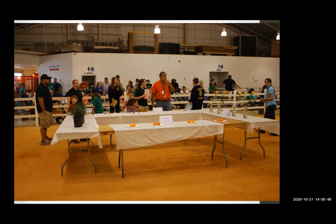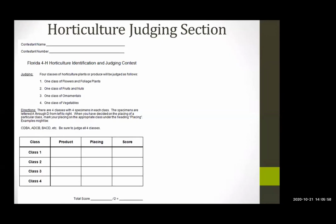And what you're going to do is you're going to look at each of these, and you're going to decide which one is the best quality and which is the lowest quality. And you'll label them in that order. Right? And then, of course, during that rotation, you need to go through and judge all of those classes before the time is up and you have to transfer to the next one.